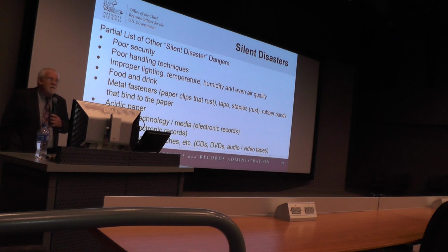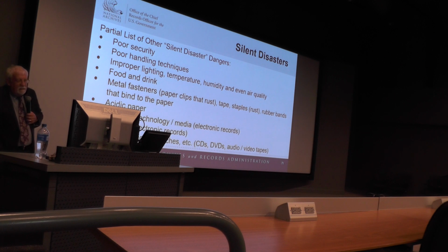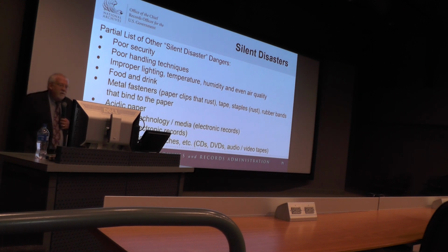Tape. I see it all the time. I saw in Puerto Rico recently some beautiful, beautiful archival records with loads of tape on them. Oh, that stuff's hard to get off. Staples, they rust. Rubber bands, chemically they break down and they stick to paper, and that's a whole different problem. Acidic paper, it's not stable, it turns brown and it breaks, it falls apart. Probably has to be reformatted if you're going to keep it. Strain of technology.